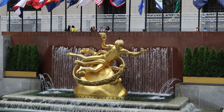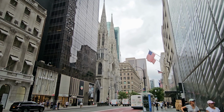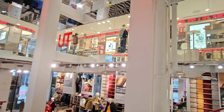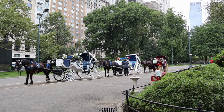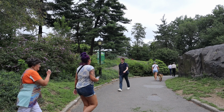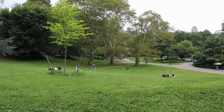Afterwards, we went and walked around and we went to Fifth Avenue and did a little bit of window shopping. And then we went to Central Park and walked around for a bit. I don't even know how long we walked, probably an hour or two, but Central Park is just huge.